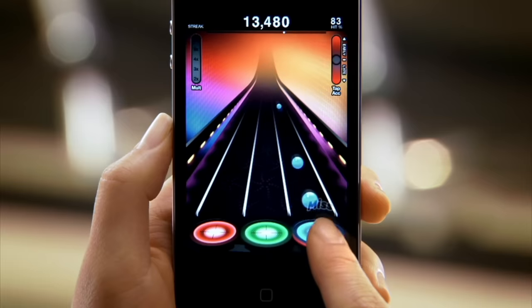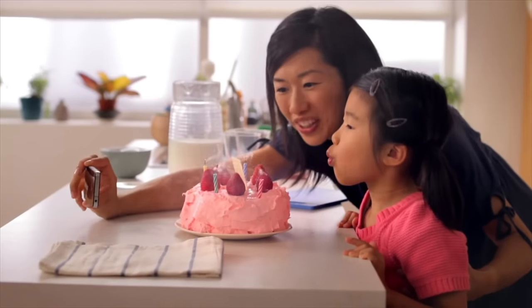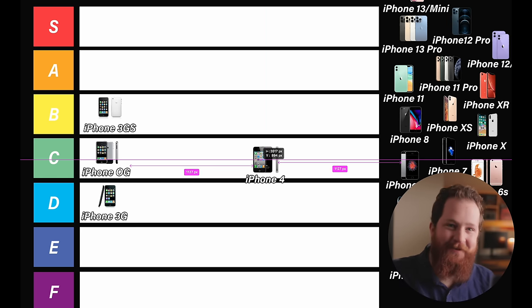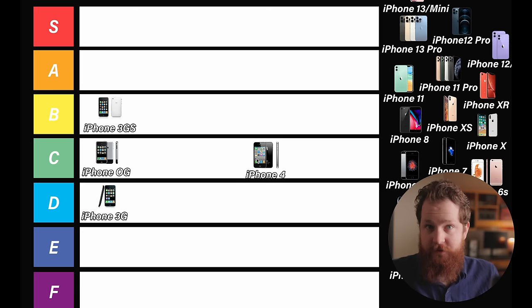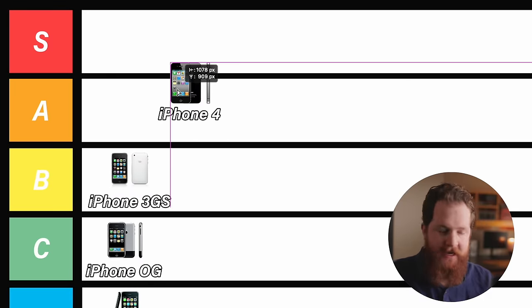FaceTime was invented with iOS 4. There were custom wallpapers and folders and spell check and more. iOS 4 was a huge update. Now, the iPhone 4 did have that little Antennagate debacle, which is a hilarious press keynote. If you have time, go watch this. Steve Jobs is so agitated that he even has to be there. But the issue was mostly repaired with a bumper case and, well, a software update that basically fudged the cellular strength numbers a bit. This phone, absolutely 100% A tier.